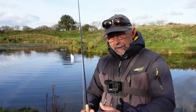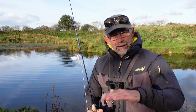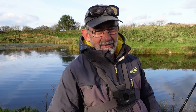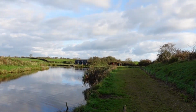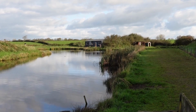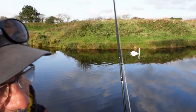Let's put it out, keep contact, keep that tension there, keep contact, and let it drop. I was just looking now, I heard Steve shouting, he's got himself a fish on already. Don't know if you can see him down there. He's bent into a fish. That's his first of the morning. I'll check what he's fishing with now. He's certainly on the floating line. I think he might have a lure on actually.